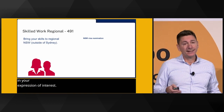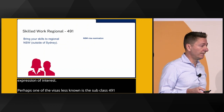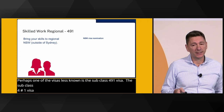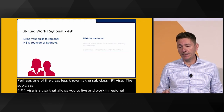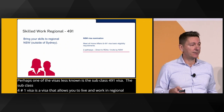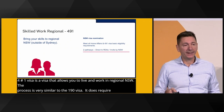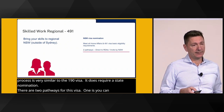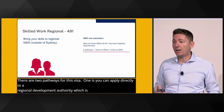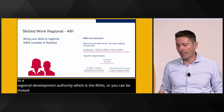So perhaps one of the visas that are less known is the Subclass 491 visa. The Subclass 491 visa is a visa that allows you to live and work in regional New South Wales. The process is very similar to the 190 visa. It does require a state nomination. There are two pathways for this visa. One is you can apply directly to a regional development authority, which is the RDAs, or you can be invited by Investment New South Wales for a nomination.